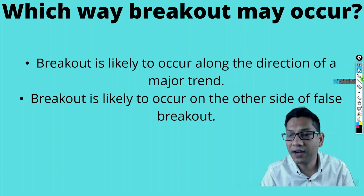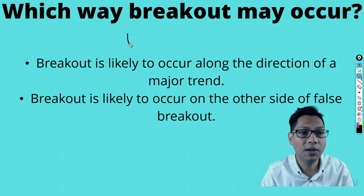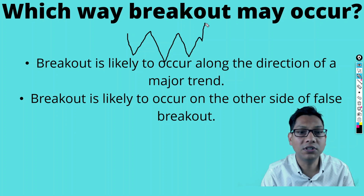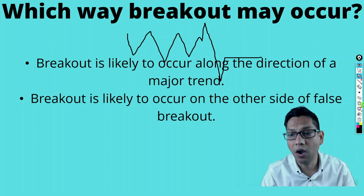So when a market ranges, after the trend, as I told you, it creates at some point a false breakout. In most cases you will see that a false breakout occurs. I will show you in the chart how it looks.